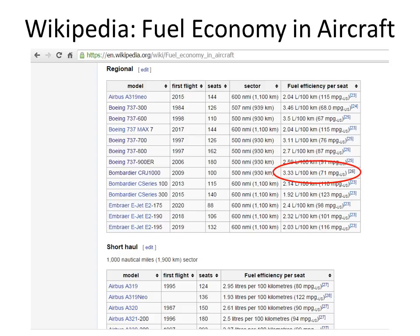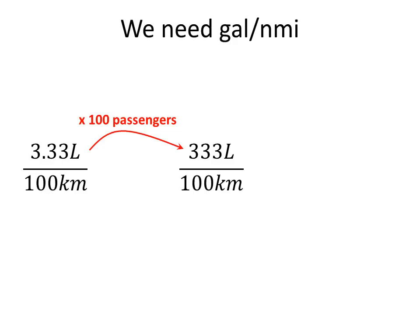Okay, so first thing I got to do is get gallons. I got to get from liters per 100 kilometers to gallons per nautical mile. So first thing I have to do is get rid of that per seat thing. So I take the number of liters, and I multiply it by the 100 passengers that my plane held. Your plane is going to be different. And that, not too hard because it's times 100, gives me 333 liters for every 100 kilometers.